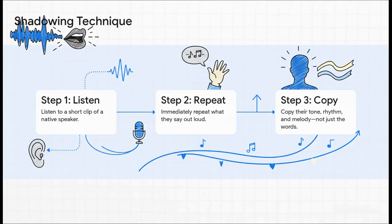So you're probably thinking, okay, great, but how do I practice this? There's this amazing technique called shadowing. It's super simple. First, you just listen to a little bit of a native speaker, maybe from a movie or a podcast. Then, right away, you try to repeat exactly what they said. But here's the trick. Don't just copy the words. Try to copy the music, the rhythm, the tone, the ups and downs. It's like being a voice actor.